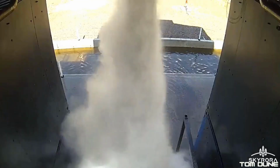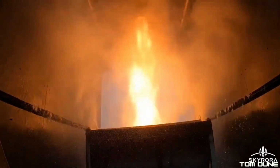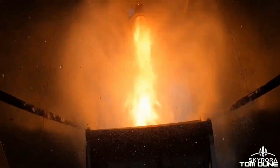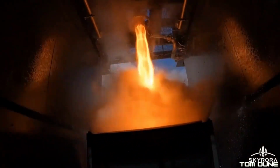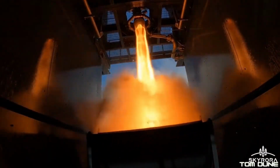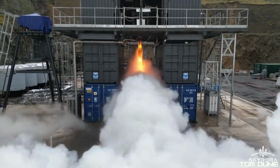Engine testing has begun at their disused quarry site in Midlothian, close to their Edinburgh HQ, and we'll see the new engine put through its paces, including testing of the new cooling chamber. Each test will run for a 250-second full duration flight time to enable them to fully qualify the design, much like we saw from RFA a few weeks back.